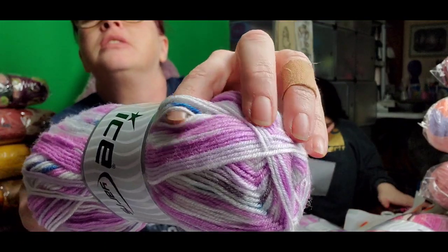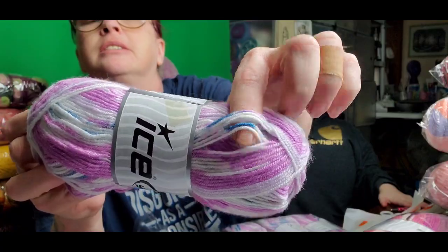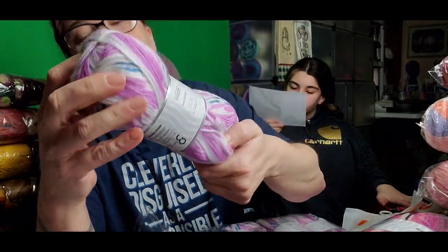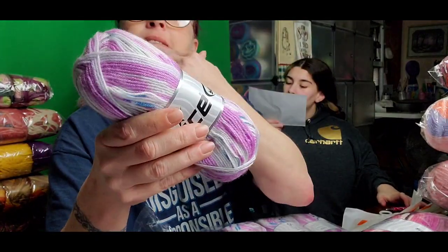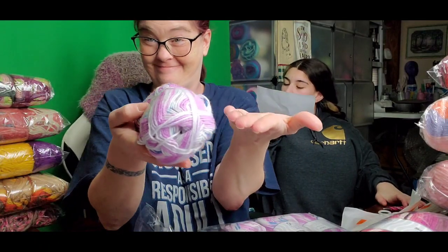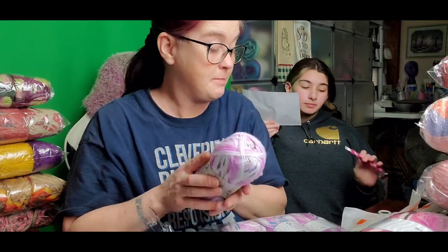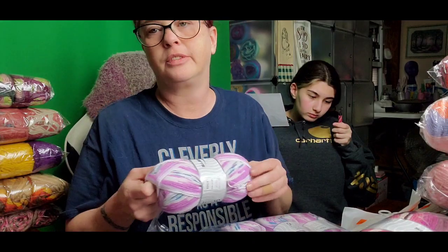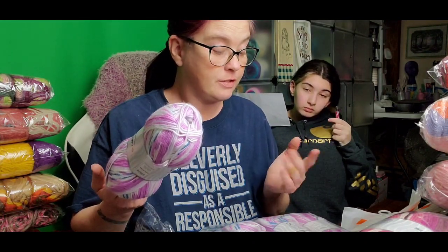It's got those little, not flecks, but yeah, this thing again. Orchid white, 25% wool, 75% acrylic knitting yarn, and it was $3.99 for all of them. Ooh, that's not bad. So that's 1, 2, 3, 4. 400 grams for $4.